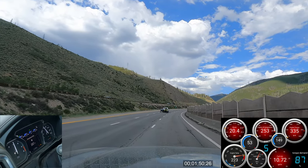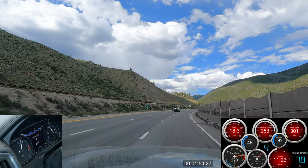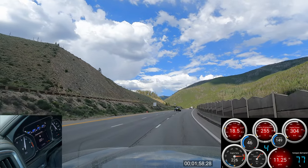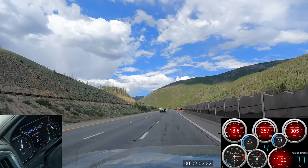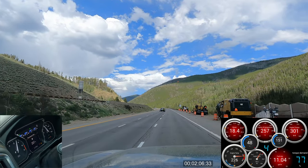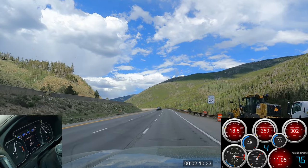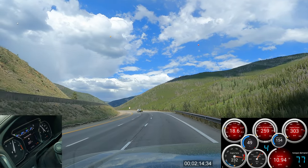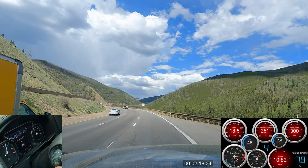Fifty-eight miles an hour. 4%. We're floored now. 58 miles an hour. 57 miles an hour. 9,200 feet. This is rough. Get the hell out of this thing.